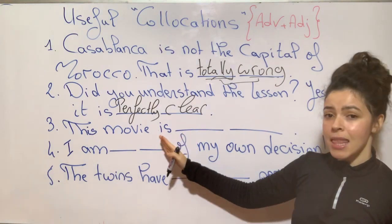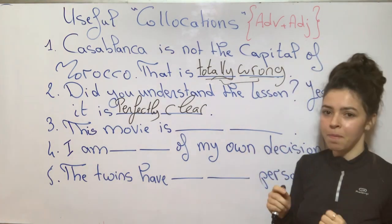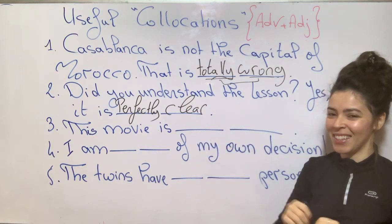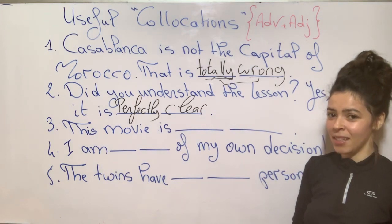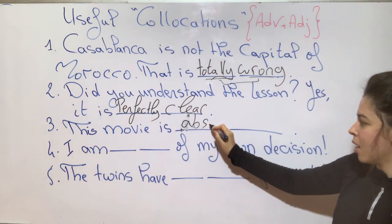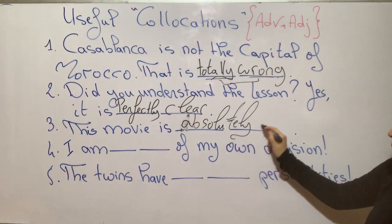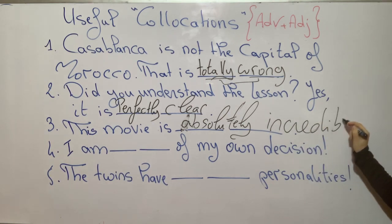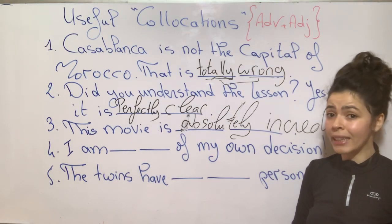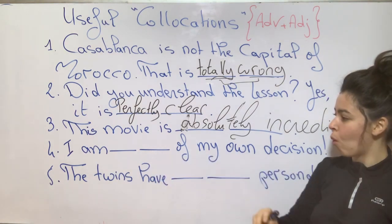Number three. This movie is, movie, film. Okay. So this movie is something you like so much, you love it. It is something incredible. So continue. It is absolutely incredible. It means you really, really like it. You love it. All right? Absolutely incredible.